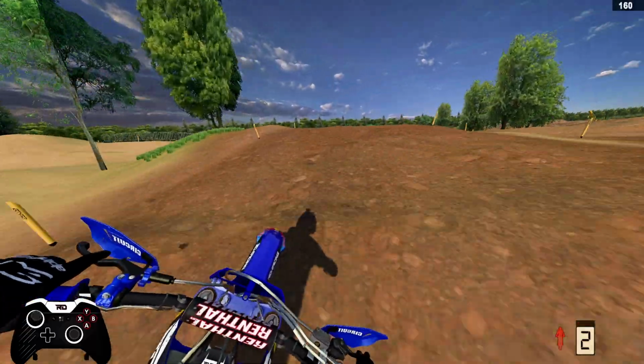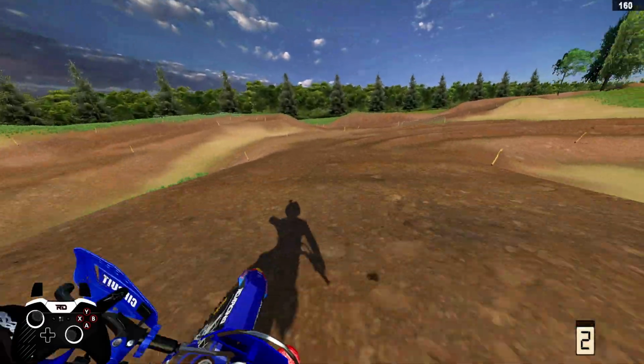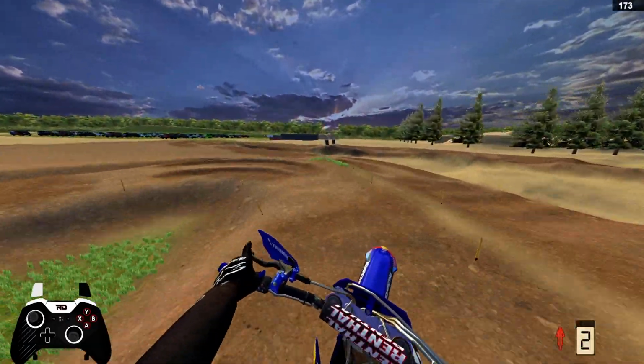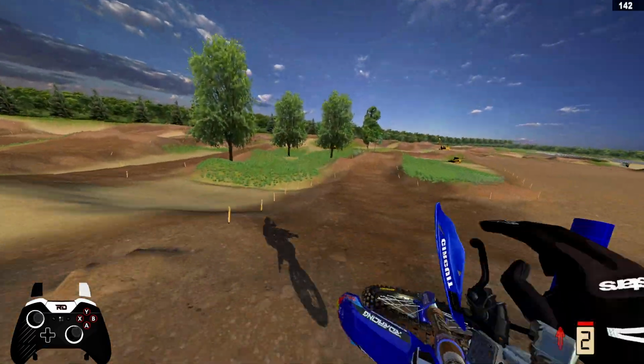Oh! All right. So now I'm feeling like this feels a lot better on the 90. This feels like what I was expecting it to feel like. Rear end has, oh yeah, rear end's got a lot more forward bite. Ooh, oh man, look at that, I got right into that rut right there.